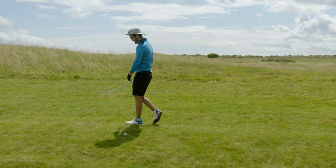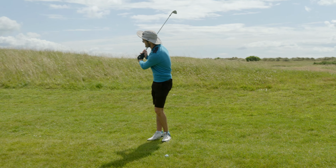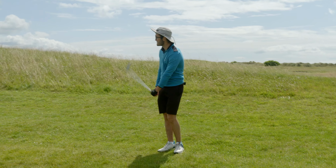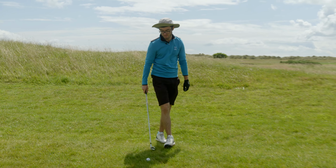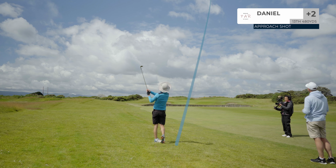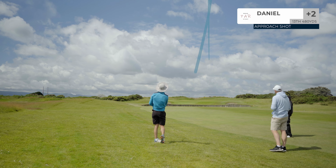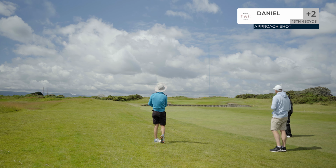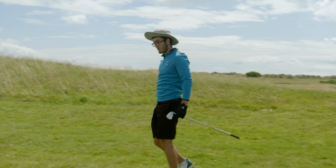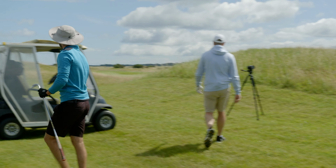I have 116 to the flag, but it's out of the rough, so I'm just going to play it fairly true to what the yardage is, because I think it's going to jump through that window a little bit. Stay dead straight. Oh, it's coming now. Go. Yeah, pin high. Pin high. You're putting for birdie. Yeah. Hopefully try to go back to back.